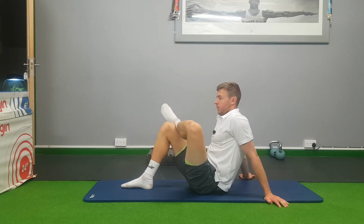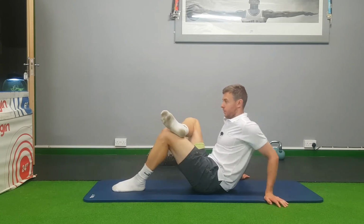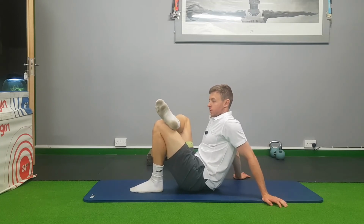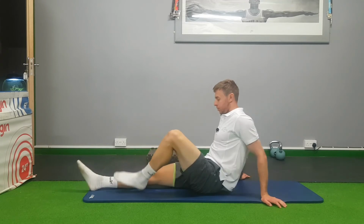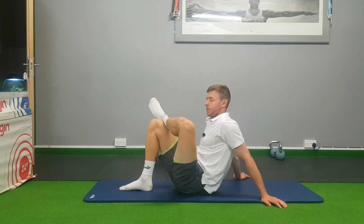Same as before, so first time, don't hold it for too long, don't push it too far, and then when we repeat and go back into it, we can then start to push it further. To do that, we can just bring our foot closer to our glute or to our bum, just to get ourselves into more of a lateral rotation, a bit more hip flexion as well. And then swap back over. So again, just bring my foot closer to my glute to create more of a stretch.